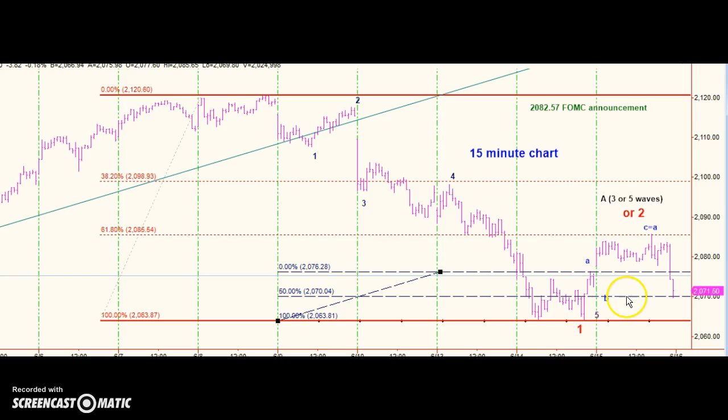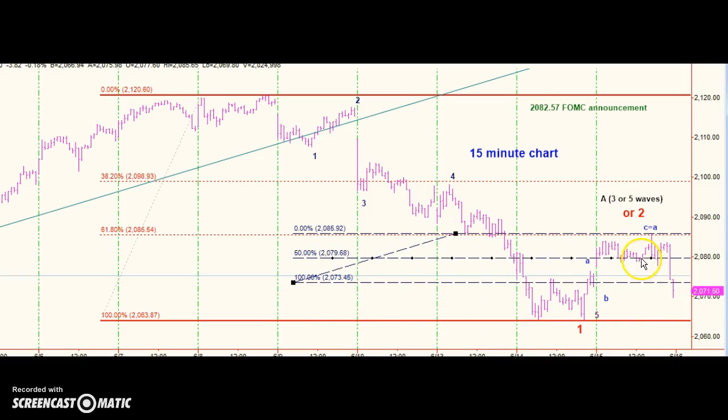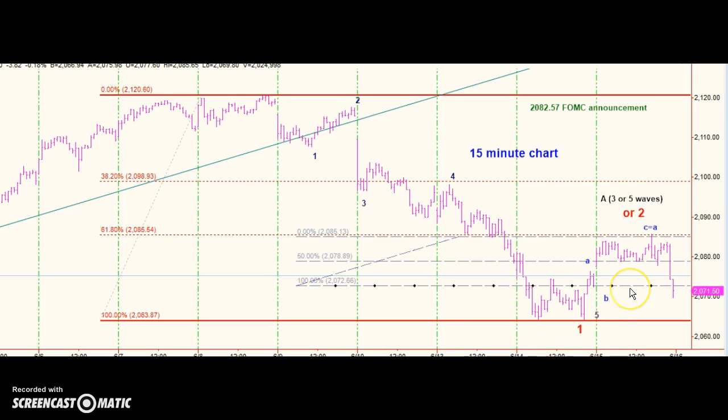If that's an A and that's a B, wave C is equal to A, and rather than this being A of 2, wave 2 could be over, particularly when you see it's a Fibonacci retracement of the whole drop. If we stop here, it has pretty ominous implications because wave 2 is completed. Here's wave 1, here's wave 2, and here's a wave 3 down of multiple degree, and it sure is starting out looking like that's what's going on.